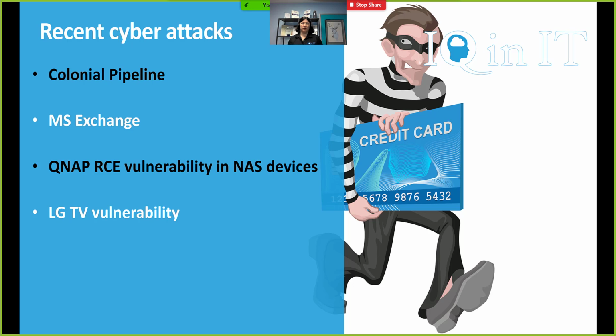And what happens is through a web shell, a perpetrator can gain access to the system and then have access to all of the data. So a really nasty exploit, which is very dangerous.